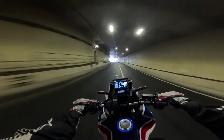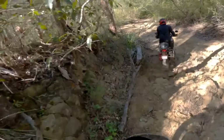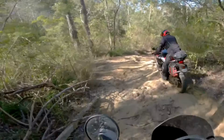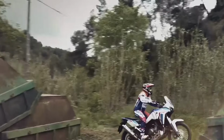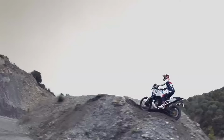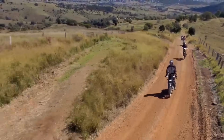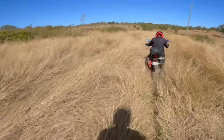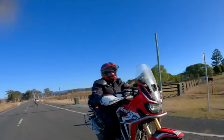This engine was designed to survive abuse. It handles low-quality fuel, thanks to a knock sensor, powers through water crossings, and shrugs off high mileage. It's even mated to Honda's optional DCT dual-clutch transmission. This is a tech marvel that shifts like a dream and makes riding feel like a sci-fi movie. The Africa Twin's engine has been battle-tested in Dakar-style terrain, ridden through the Outback, the Andes, and everywhere in between. Riders report 200,000-plus kilometers with 0 major repairs. If you want an engine that never complains, no matter how rough the road, this one's your loyal sidekick.